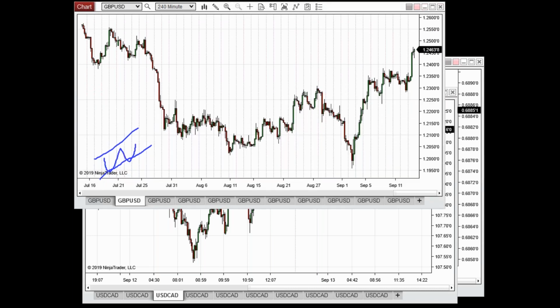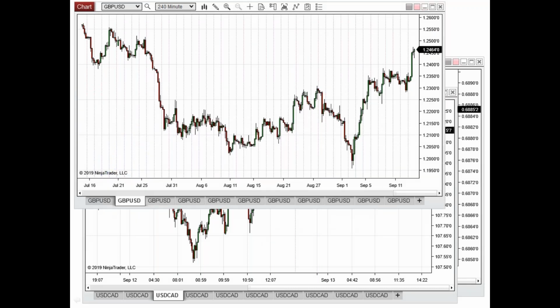Pound dollar, short-term impulse move resistance here. You can see that just by looking at some of the previous impulse moves that have about that same amount of momentum to it. So just some short-term exhaustion here on the 240.